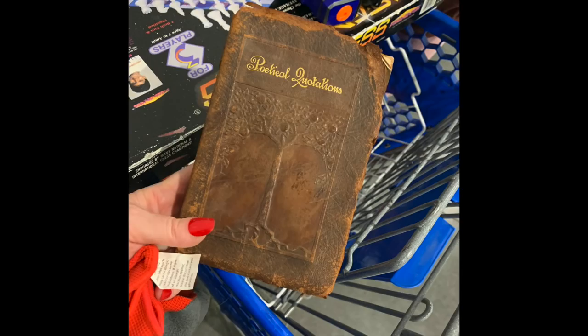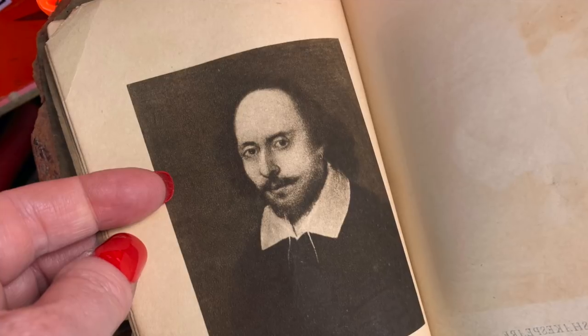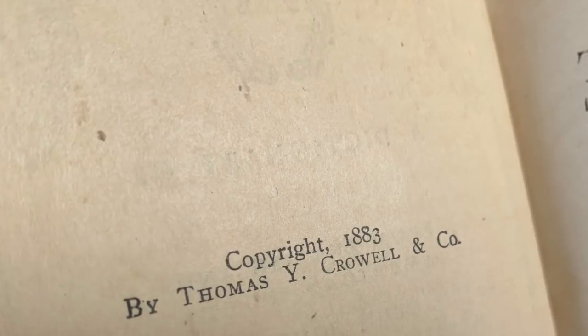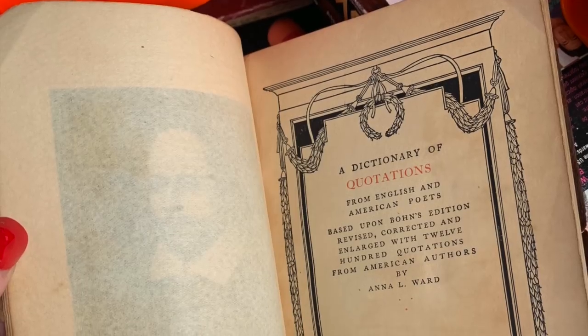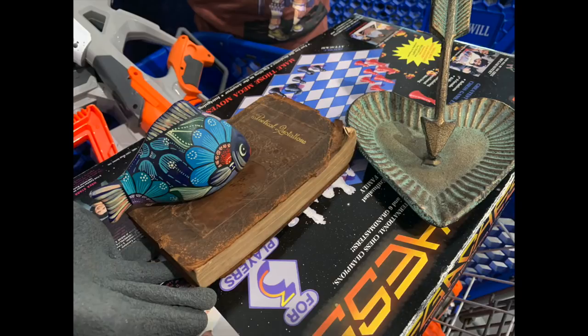Alright, so I didn't get a picture of me looking through the books. This is the book I got. Poetical Quotations. It's a leather-bound book, 1883, y'all. There's a picture of old William Shakespeare, old Billy Bob Shakespeare for you. Copyright 1883. I could not find this book up for sale, so I'm just going to hang on to it until I figure out what I want to do.